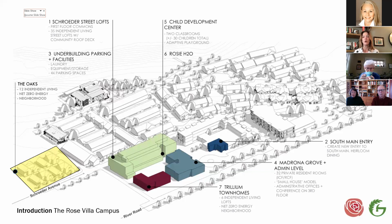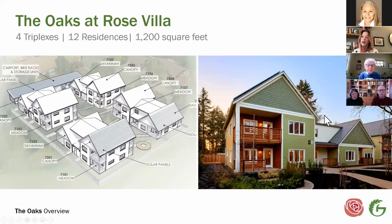So looking at the Oaks, our next slide, at Rosevilla, which is our first net zero energy development, the Oaks was kind of a big deal for us to do. It was a stretch because it had really advanced energy technology, and we weren't positive that something in a senior living community would attract the kind of interest that we needed for it to be successful. And we really hit it out of the park.